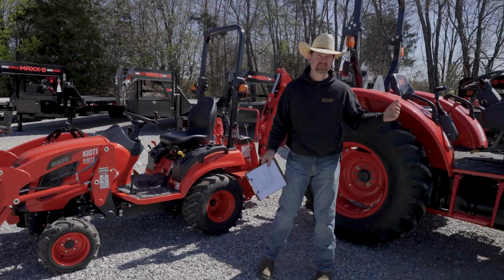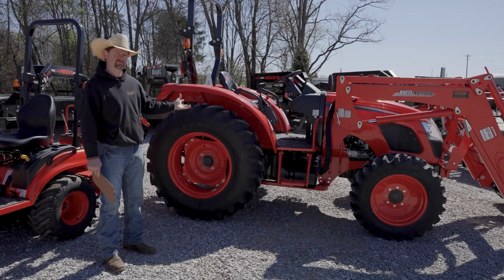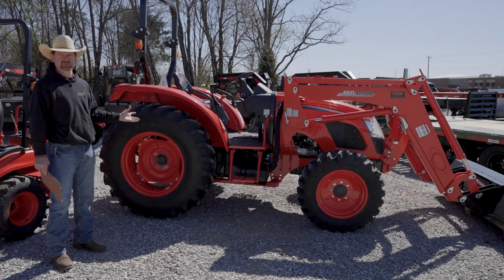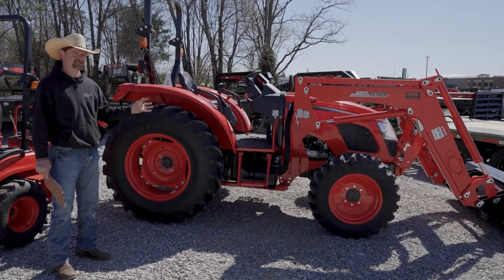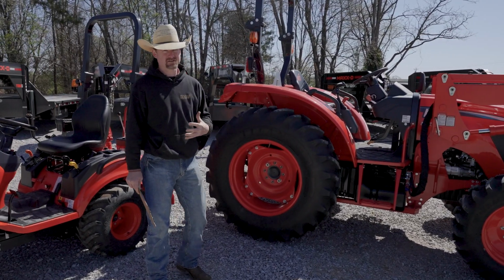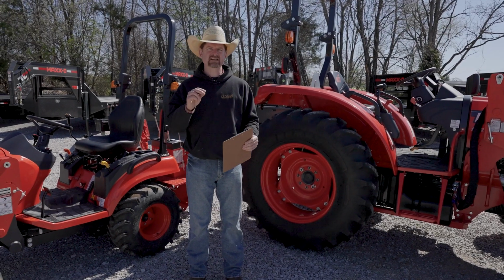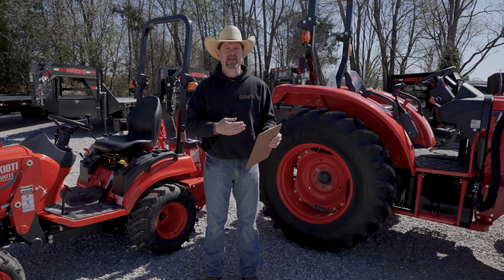The larger tractor beside me, maybe you're looking to handle hay bales, maybe you're looking for larger bush hogging operations that you need to be able to do. Whatever the job is, that obviously is going to have an impact on your decision of how large of a tractor to purchase. Now, in the size of tractor, I like to separate between horsepower and weight.